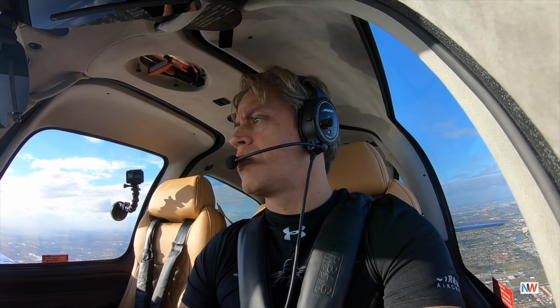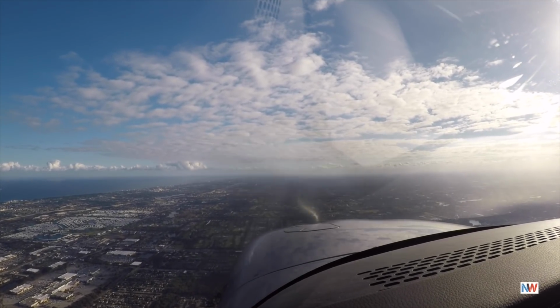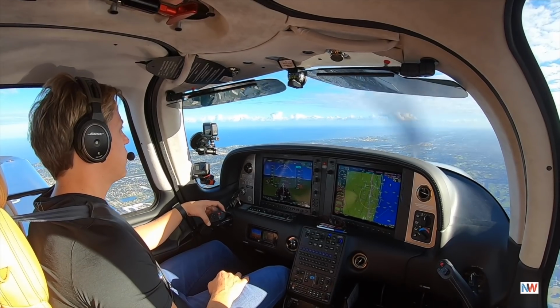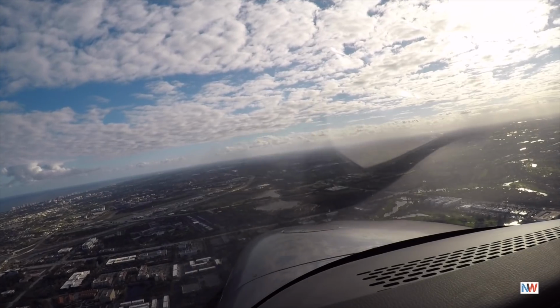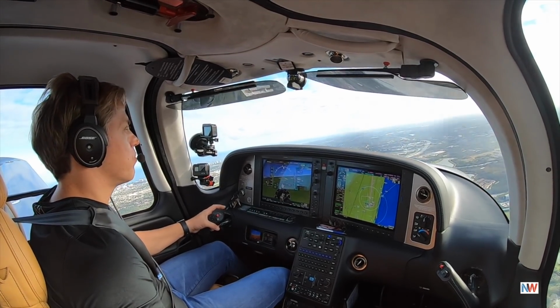Cirrus November 122 Sierra Zulu is about 10 miles north of the field, 2000, inbound full stop with Charlie. 122 Sierra Zulu, Boca Tower, roger. Enter midfield left downwind, runway 5, report midfield. I will report left midfield runway 5, 2 Sierra Zulu. And Tower, 2 Sierra Zulu is entering midfield left downwind runway 5.